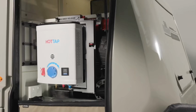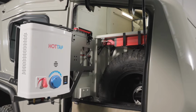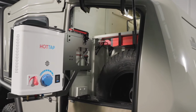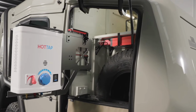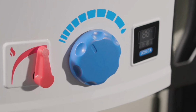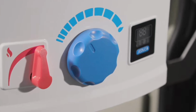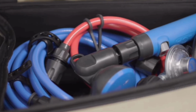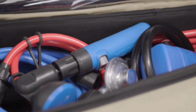Hot water and shower. ARB have partnered with Julka for their hot water system. For a hot water and shower system, ARB have teamed up with Julka, who make what is a really nice gas-powered hot water system. It's the typical box that you connect your gas cylinder and your water, your inlet and your outlet to, and it heats the water. It's like an instantaneous system. It's not so much with Julka, the box, that does all the work.